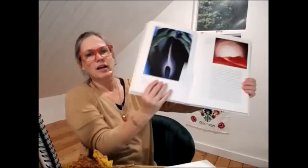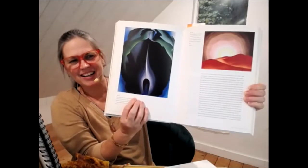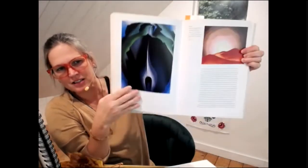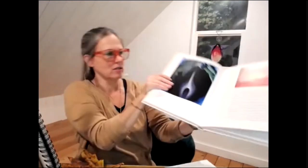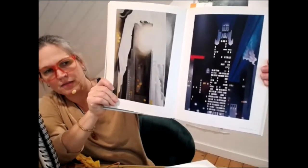Yeah, I mean, I could probably just show you Georgia O'Keeffe for the whole hour. Right? Look at that. Look at that. Abstract with the desert. And this is deep inside the flower. Look at that. She sure pulls you in, doesn't she? At least she does for me. She really pulls me in. And then these are the abstract cityscapes. Isn't that neat? She really captures form and composition in just a brilliant way.